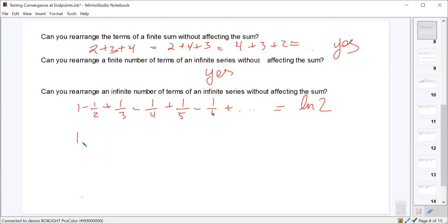I'm going to start with 1 minus a half. Am I less than 1 right now? I am less than 1. Everybody would agree with that? Now I'm going to add the next positive term. I'm going to add 1/3. I haven't rearranged anything yet. True? Nothing's been rearranged. Am I above 1? Am I below 1? I'm below 1.